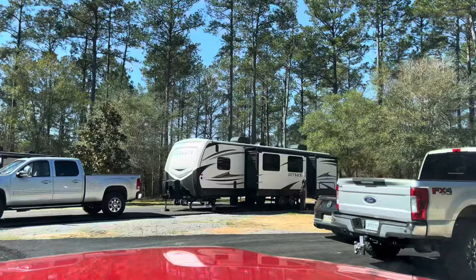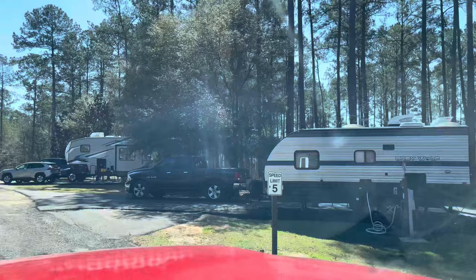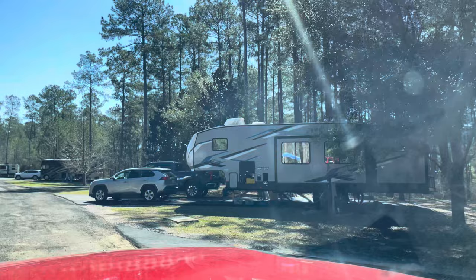Yep, 23, the Rockwood. 24, and the Gray Wolf. What's that sign on that side, baby? That one has the whole corner. Nice big sign on the inside.